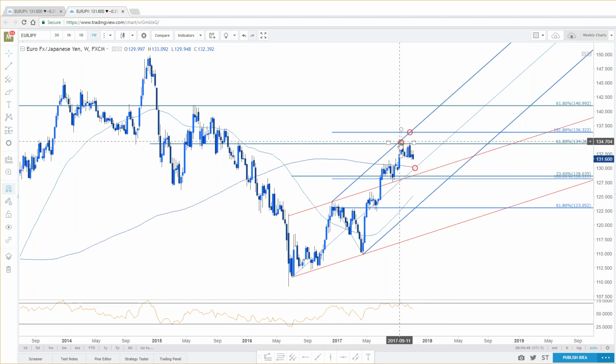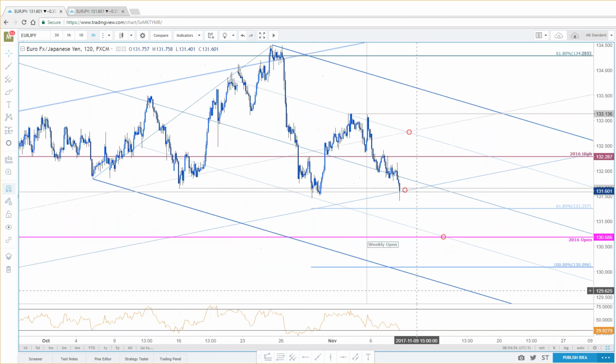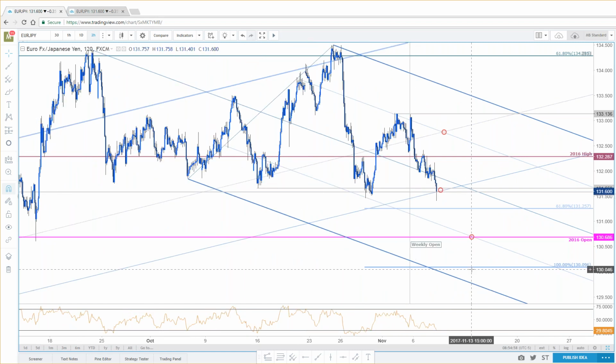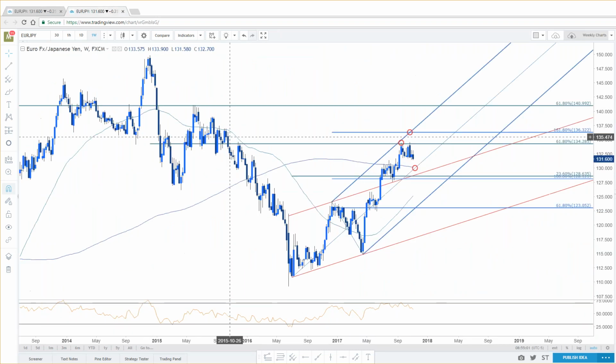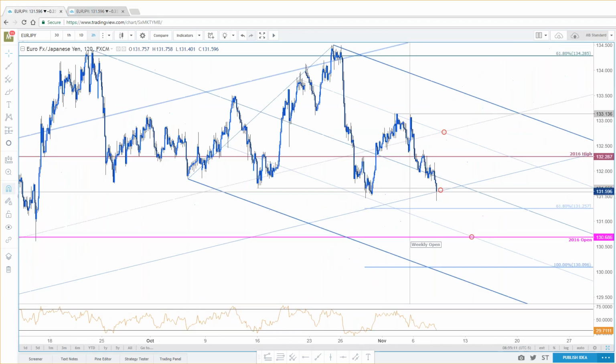Yeah, this was a big region that we turned from. So you'd like to see that drop a little bit lower. And there's the 100% extension at 130 flat, 130.10. That'd be right here in this region. Look at that. That's perfect. That's a sweet, sweet convergence.